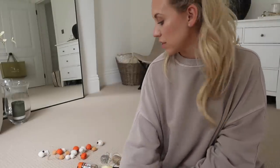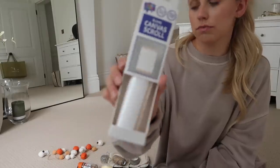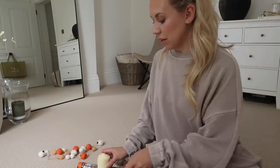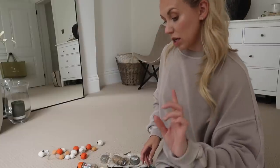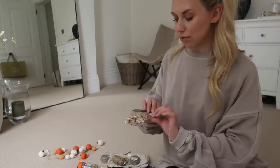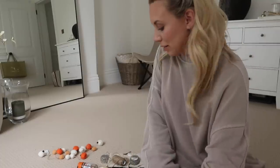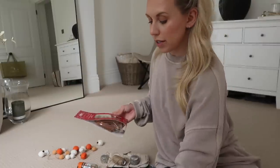I've got a little photo frame. This is from M&S, £6. I found this in Poundland. It's a blank canvas scroll type thing. I thought we could do some kind of a DIY maybe with this stencil kit that I got from The Works. What else? I also got these from The Works, just these little mini pegs. The stamp set and the cinnamon sticks and the candle from Home Bargains that you've just seen.